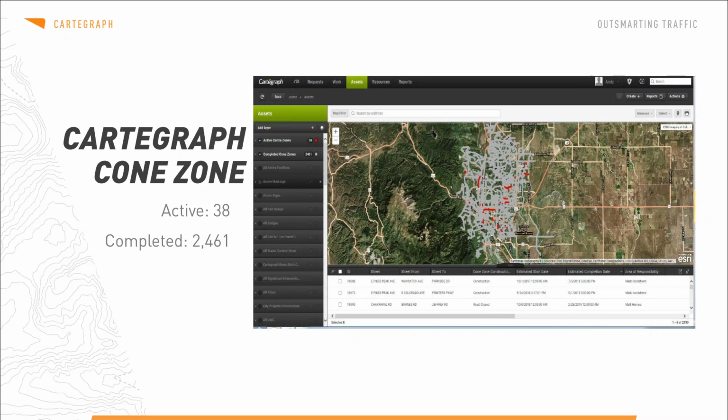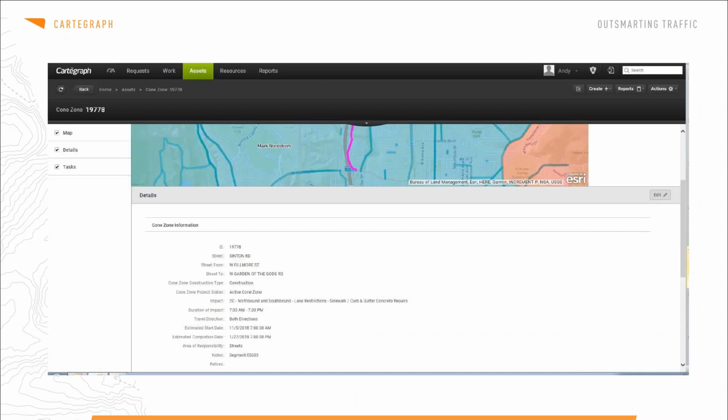So I wanted to walk through some screenshots of Cartograph. Right now, when I created this presentation, we had 38. I think that was the first part of January, where we were having one snowstorm after another. And here, I think right now we're sitting at about 170. We're anticipating that 2019 is going to be a very, very busy year, not only for the construction industry, but also the projects that we have on hand for those two measures I mentioned before that were ballot initiatives. So we've completed about 2,500 cone zones since go live.